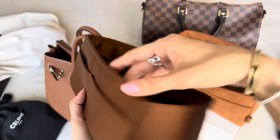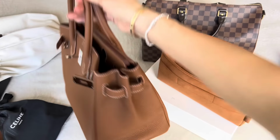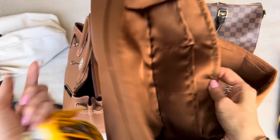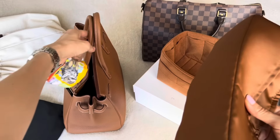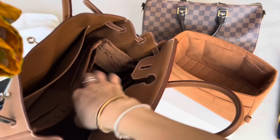But this is lighter, and I like how it is soft. So the bag is supposed to taper like this. And so if you get an organizer that doesn't taper and isn't soft enough, it's going to ruin the structure of the bag. So I like this. It's nice. It's just an insert. It's supposed to keep the inside clean and also structured. That's pretty much it. I got the matching color here.